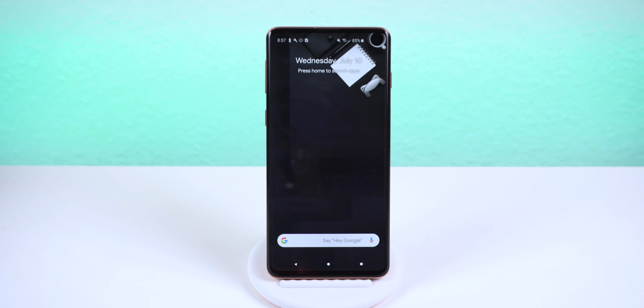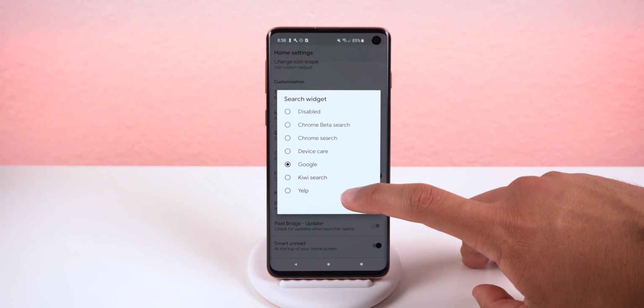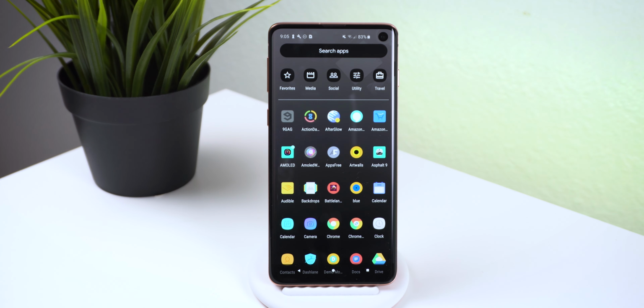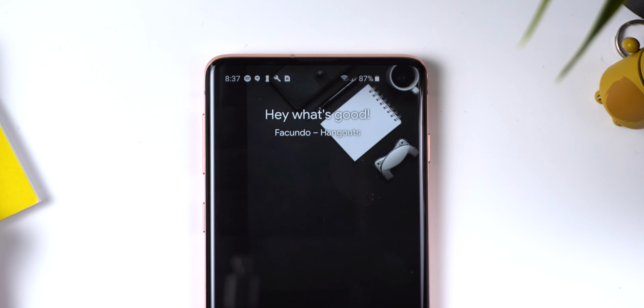Another unique feature is that the search widget isn't just limited to Google Search. You can also change it to search via Google Chrome, the Kiwi browser, Yelp, or any other search widget from a third-party app. There's also a ton of set themes that you can choose from. Two of my favorites are Midnight and Sunrise. Lastly, the at-a-glance widget also displays the latest notification that you've received.